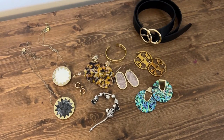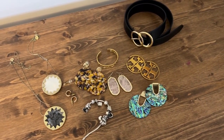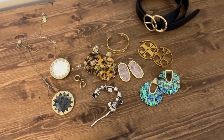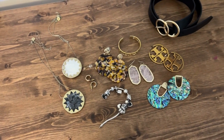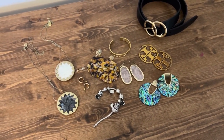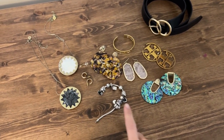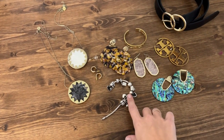These are my accessories that I keep and use all the time to add a little flair to my outfit. I have one black belt with a gold buckle. I have one, two, three, four, five, six, and a pair of hoops I'm wearing. So that's seven pairs of earrings because those are probably my favorite accessory. I have two bracelets. This one I don't wear as much. It's just really sentimental to me.